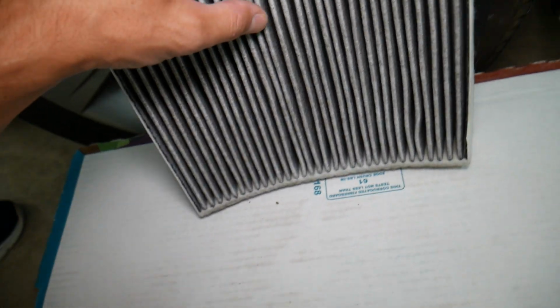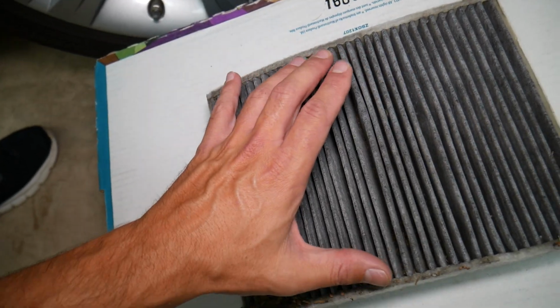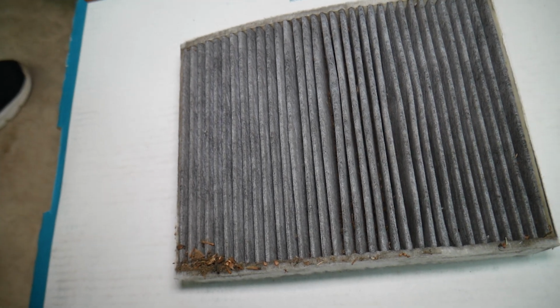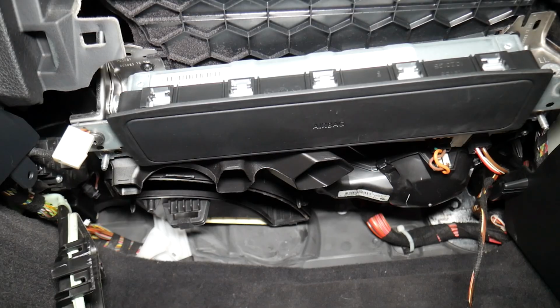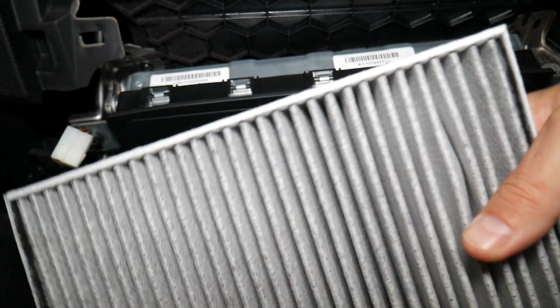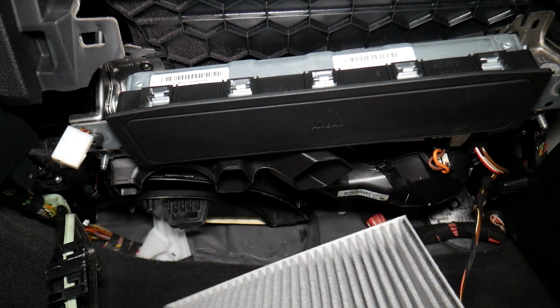On the other side, it will be a little bit better. That's the side that goes towards the cabin, but all that is already trapped there, so you keep breathing that through your vents, and it can make you sick, and it can make your car smell really bad as well. So we need to make sure that the airflow arrow points the correct way. We're going to go ahead and install ours.